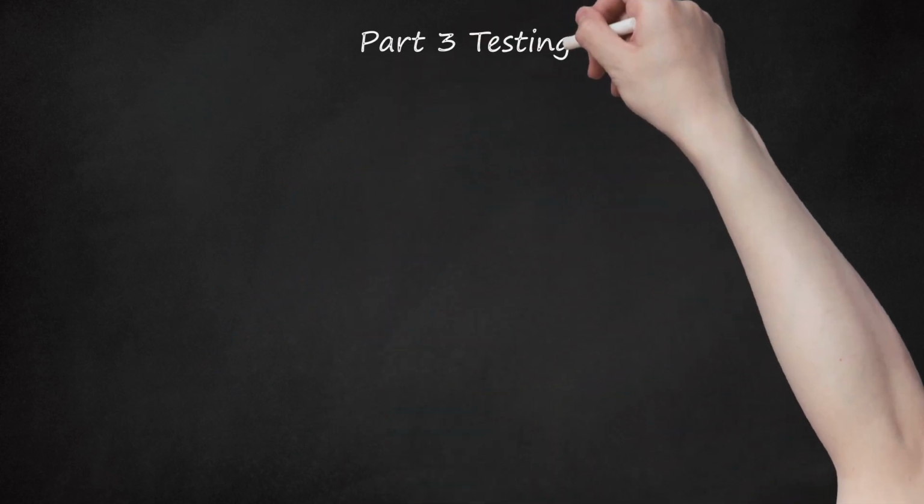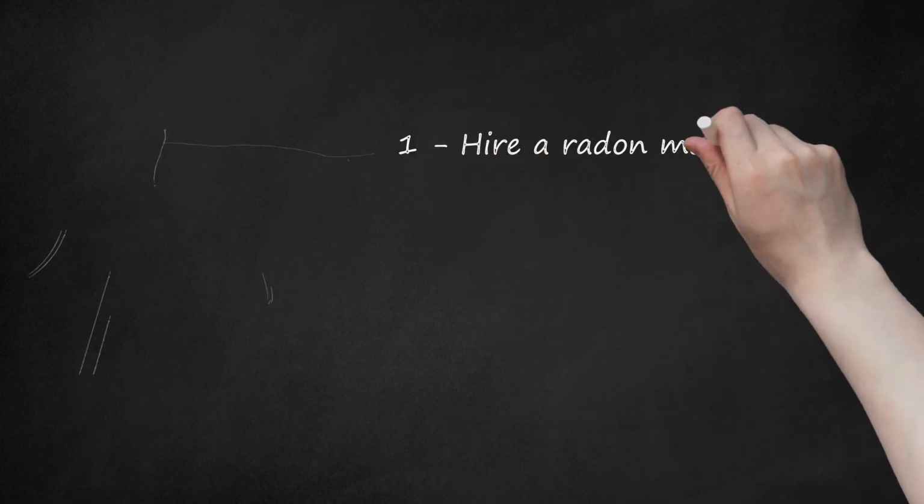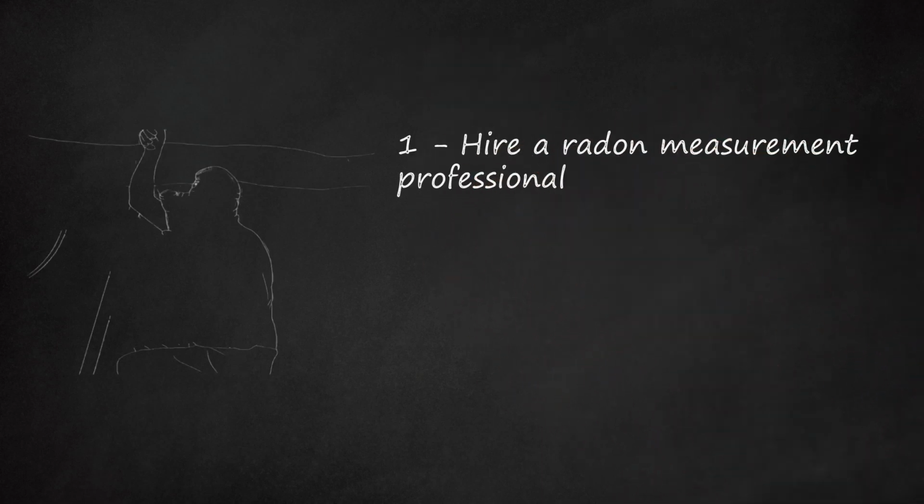Part 3: Testing your home for radon. 1. Hire a radon measurement professional. If you are concerned about radon in your home and want to get tested, think about hiring a professional. Look for people who are certified to measure levels of radon in the air and water, starting with your national and state radon offices. In the U.S., try the NRPP or NRSB and state radon organizations to find out about licensed contractors and services in your area.